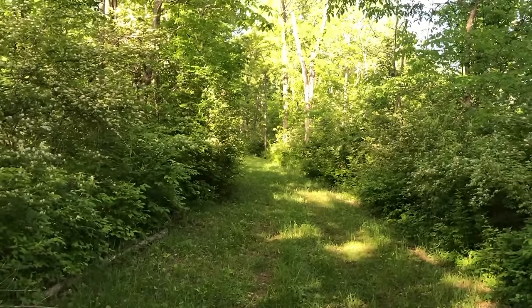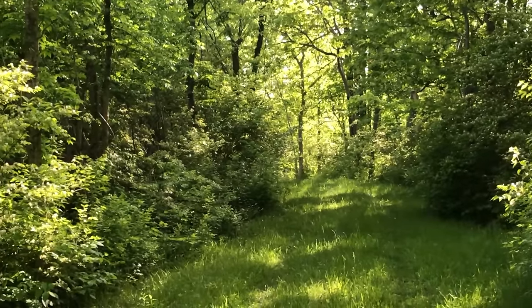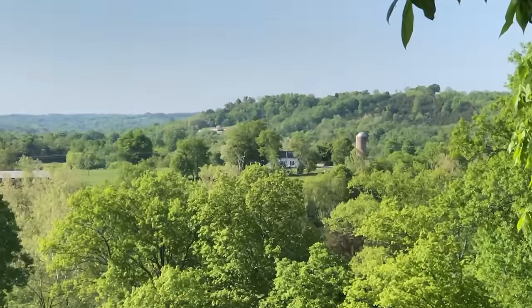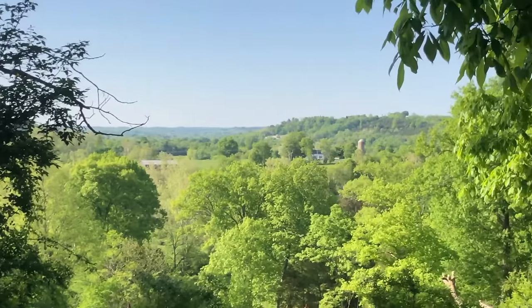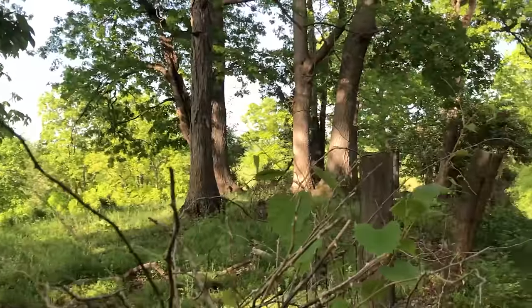And I'm still walking. That's the way I gotta go. Came from that way. It's a nice walk, actually. Yeah, look at this. There's some nice views on the railroad walk. Yeah, you can see way out through there. Got some trees in the way here. This is on the railroad walk.